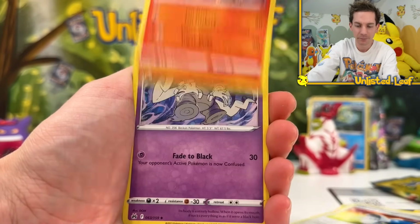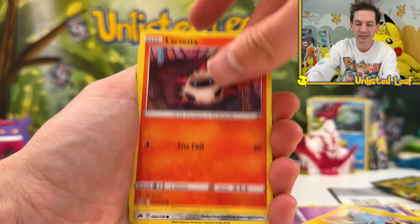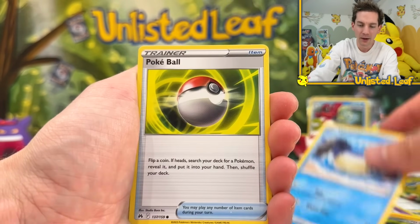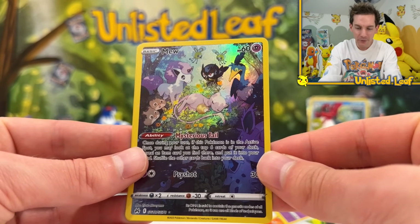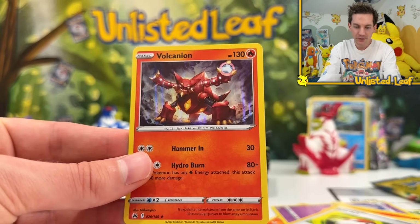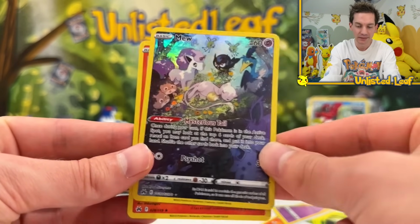This is a good sign on the second pack. Dusclops. Got the Shinx. Larvesta. Got the Whirlipede. Pokeball. Oh, that's such a good hit on the first one. Okay, got a Galarian Gallery Mew. And a Holo Volcanion. Okay, let's take both of those.